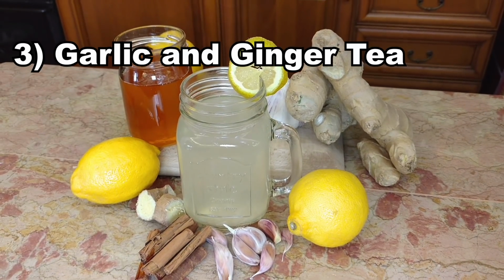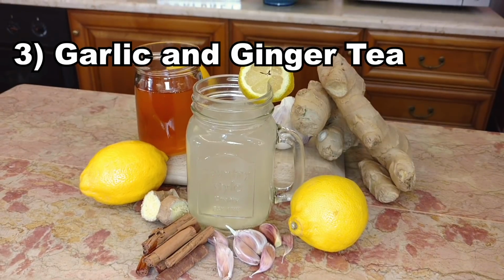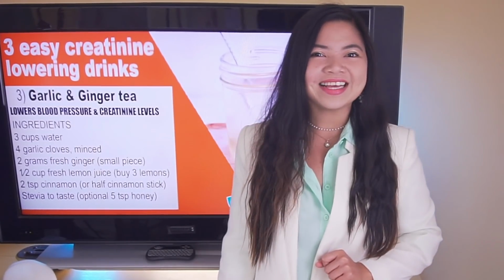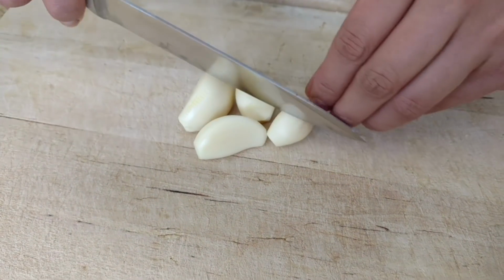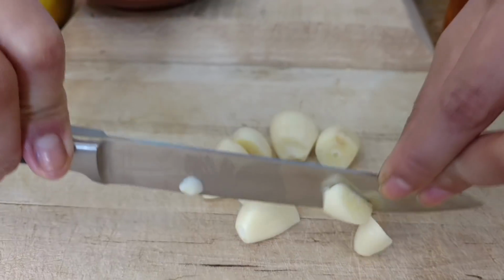garlic and ginger tea. If you love the healing benefits of garlic, but you cannot stand the taste, this tea is for you. Let's see how to make it. First ingredient is garlic, and you want to use fresh garlic for this recipe and to mince it about 5 minutes before starting to prepare the tea.